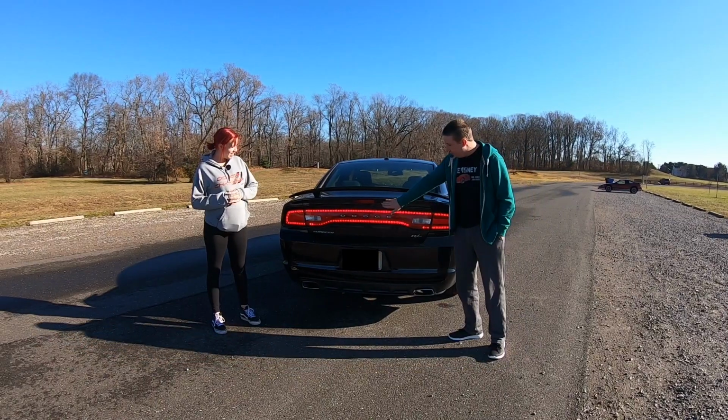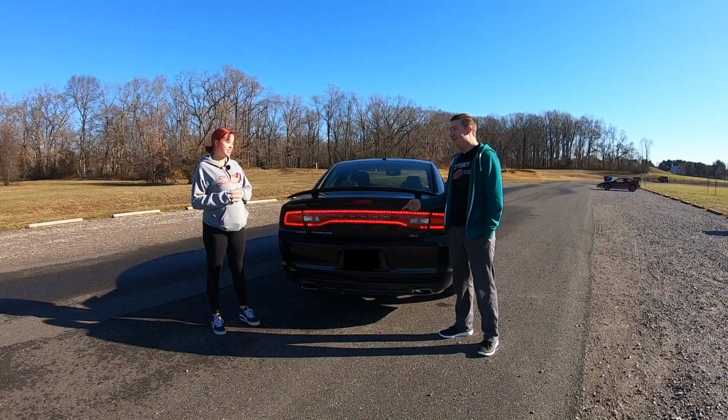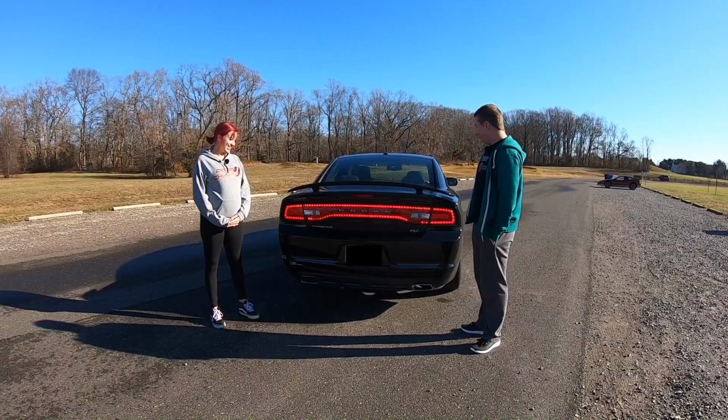Okay, so you take out the red part here? Yep. Will you be keeping the Dodge badge? Yes, of course. Okay, that's good. I like it. Unbadged cars just don't look right to me.